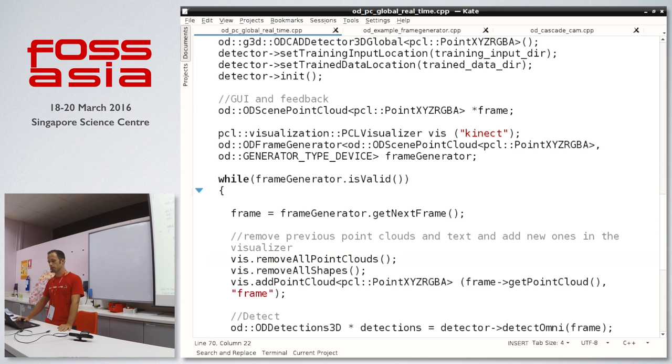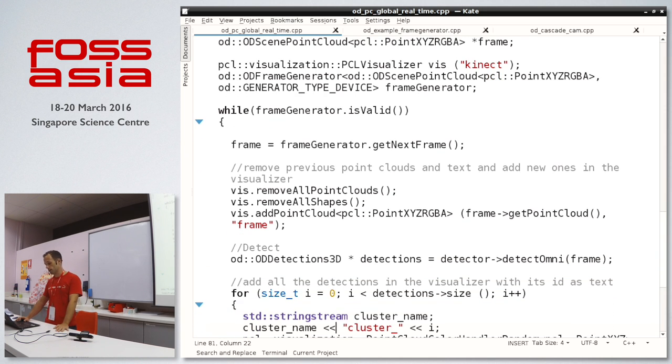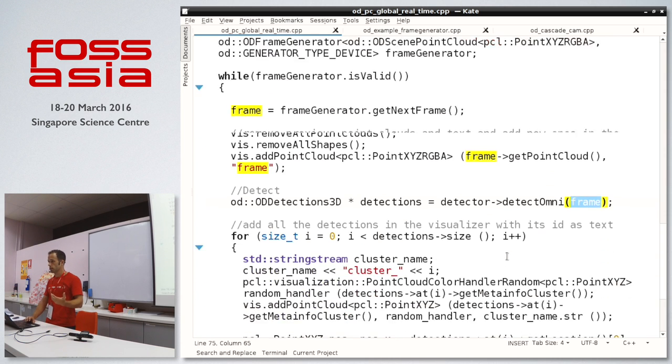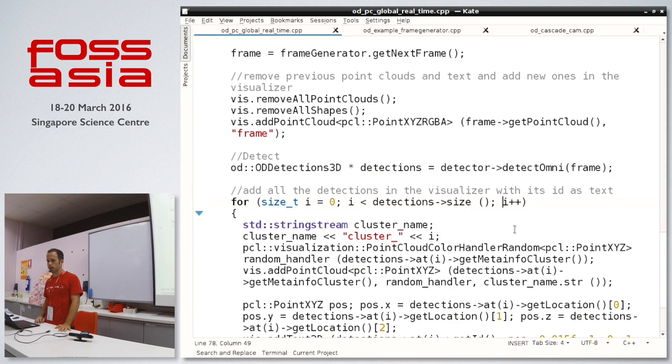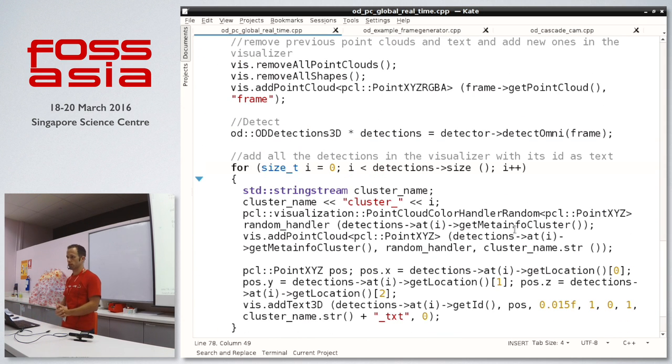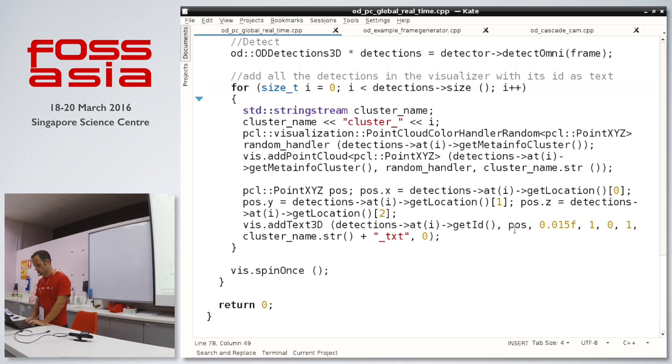We clean up the visualizer, and we add the point cloud. We get the detections that are going on in the frame. For this, we pass the frame to the detector, and this is like a global feature detection, so it will try to detect every object in the scene based on some CAD models that we train. So we go through every detection, as there can be multiple detections at the same time. This is the call handler, this is just PCL, as I said, we don't have visualization here.